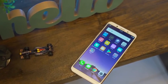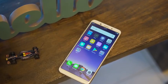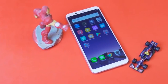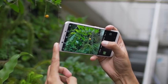Oppo once again took selfie technology to the next level. Not by simply adding more megapixels to the camera or going with a multi-camera setup, but by introducing a newer and smarter feature, their AI beautification technology.